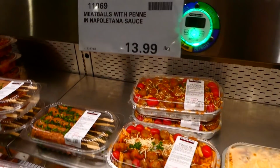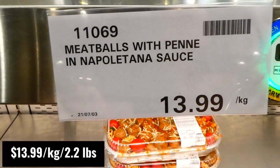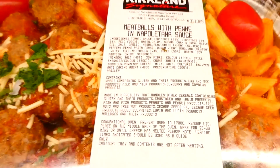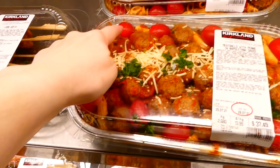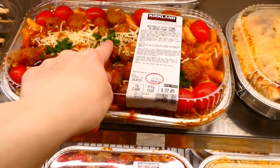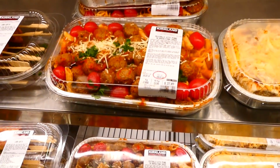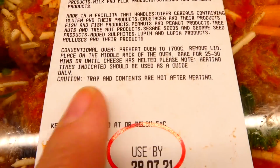This is a newer one. So this is meatballs with penne and a Napolitana sauce. This is $14 a kilo. And you can see it's got the mini meatballs, you've got the penne, it's got full cherry tomatoes in there, some parsley and Parmesan cheese, and then it's already got the sauce on the pasta. So you just pop that. Yeah, they usually have the directions. You just pop it in the oven, take the lid off.